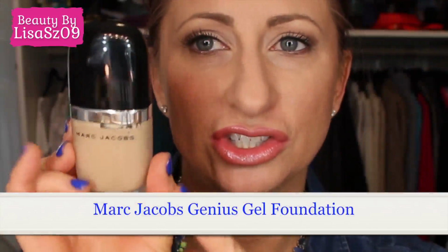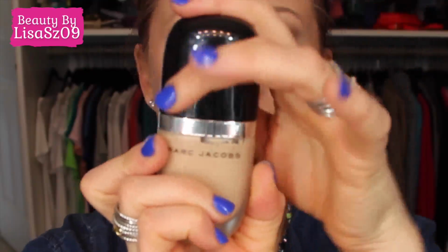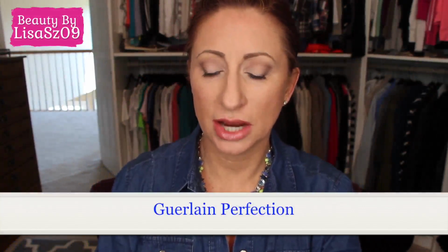Marc Jacobs Genius Gel Foundation. Ever since I went to New York City, I have been using this quite consistently. Glass bottle with a pump. Very nice. The next one is the Guerlain Perfection Time-Proof Foundation.